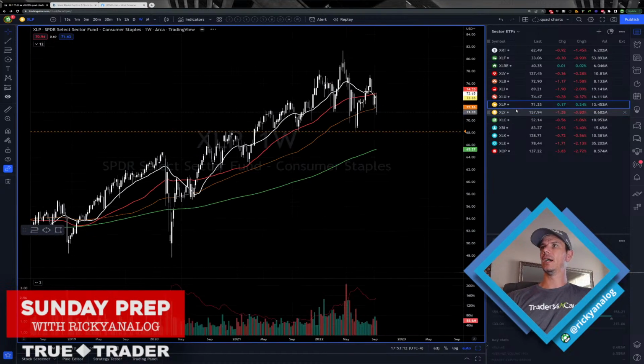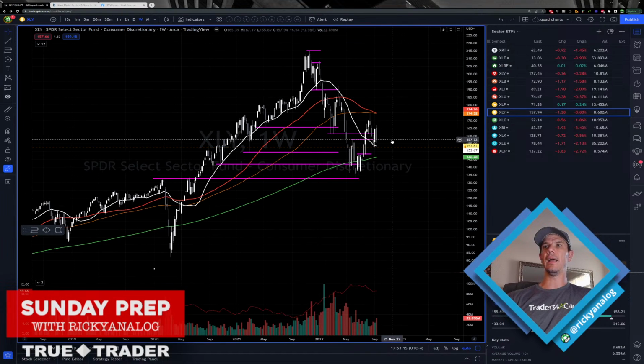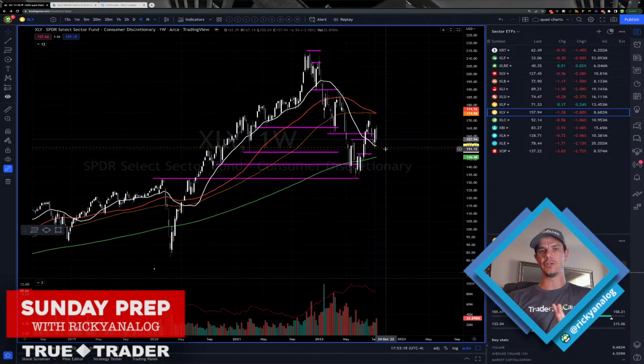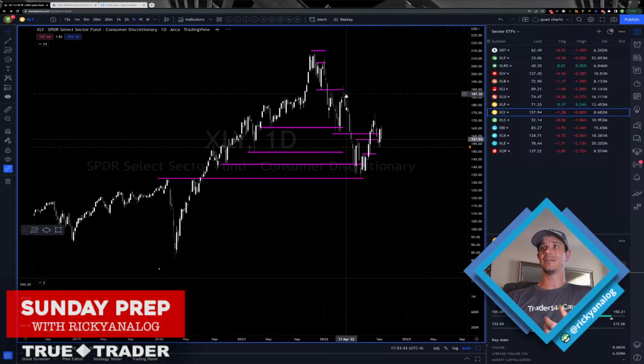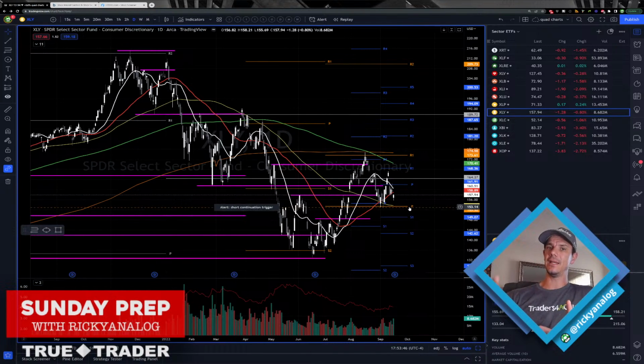Staples, that was staples. Discretionary, this one, I'm surprised it didn't trigger that short continuation trigger, right? Because if this is going to be a recession in the near future, I mean, technically it is a recession. Remember, the government kind of redefined what a recession is, as silly as that sounds. I mean, all of us civilians out there paying for protein at the grocery store know it when we see it, but whatever. But for this to not have triggered and have a bit of relative strength in that sector, now granted, it still could trigger, right? But I'm surprised it didn't last week.